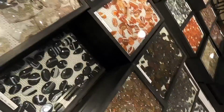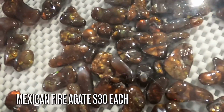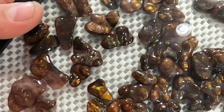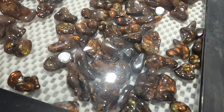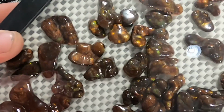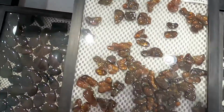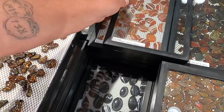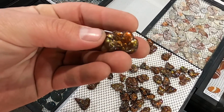So these fire agates, $30 each for contour carved fire agates. I would bet money that Armando did these. These are really nice. For the rough that Mr. Guzman sells, I would say these are probably $10 to $15 pieces. Making these contour cut fire agates extremely affordable. Like some of these would be so easy to sell for $150, $200, no problem. If an American artist cut this, they'd be able to get $200, $300 for some of these.